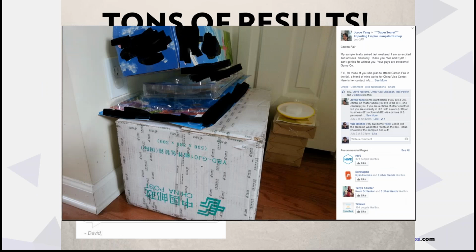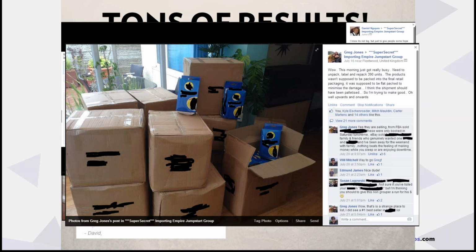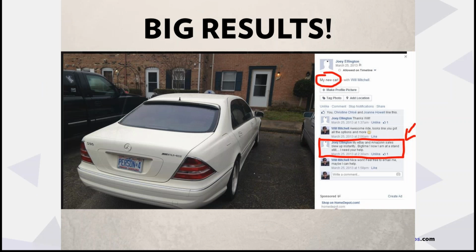Joey Ellington obviously killing it. Oswald Ryan, Scott Ferguson, thousands and thousands of dollars. That's fun. Joyce Yang got her samples, really fun. Daniel Wynn making $3,300 a week. That's fun. Greg Jones here with a bunch of units.